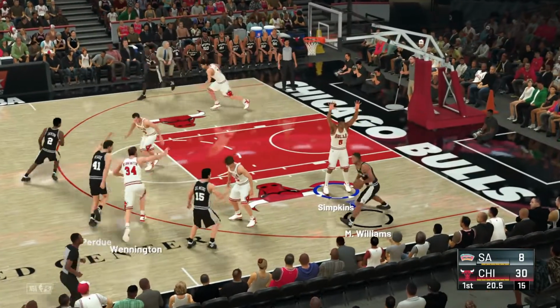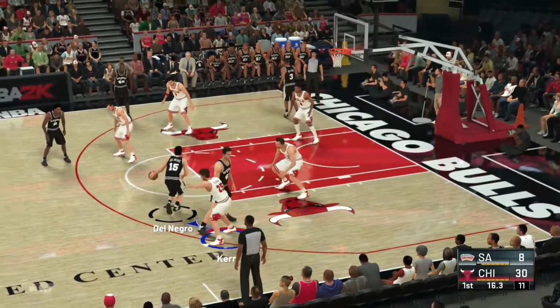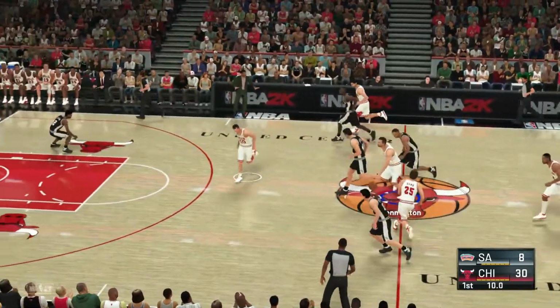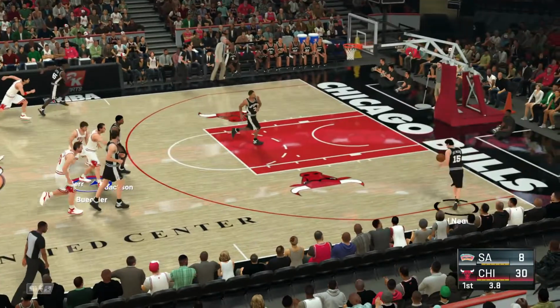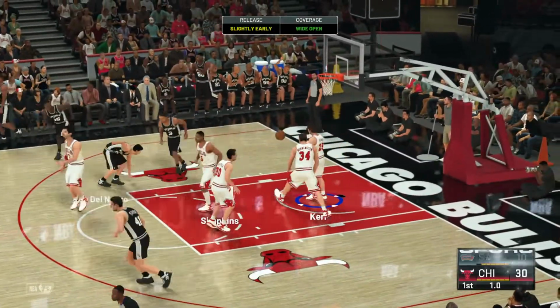Here's Williams. 16 seconds left in the first. San Antonio again missing. Pass to Bushler, stolen by Jackson. And here we go to stop the run. And Del Negro gets it to go.